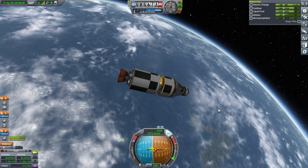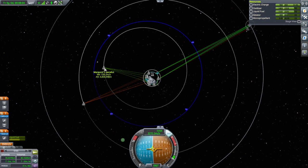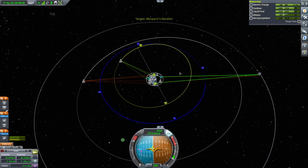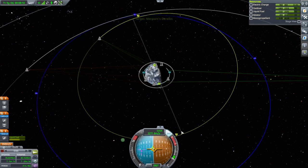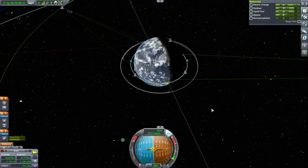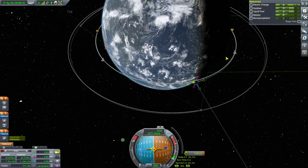Well, not very circular, but good enough. So, we just need to go to Merpont first. And 10 degrees, huh? Well, best to get started right there.